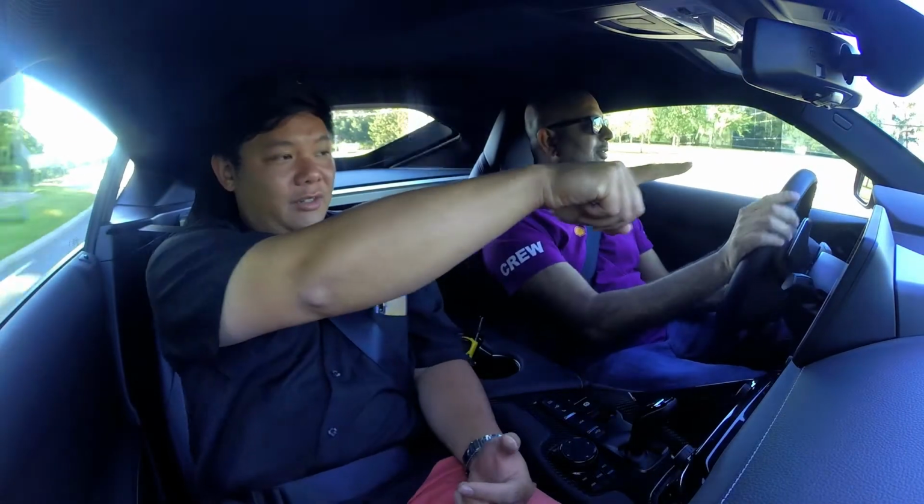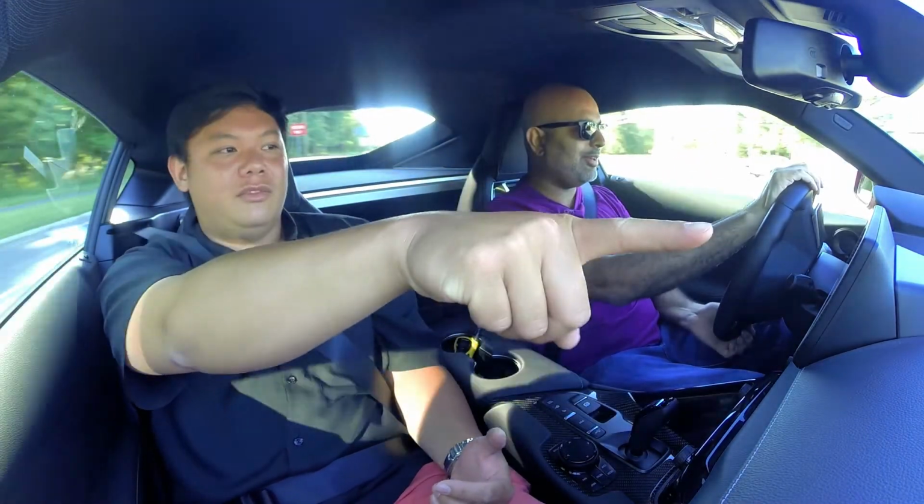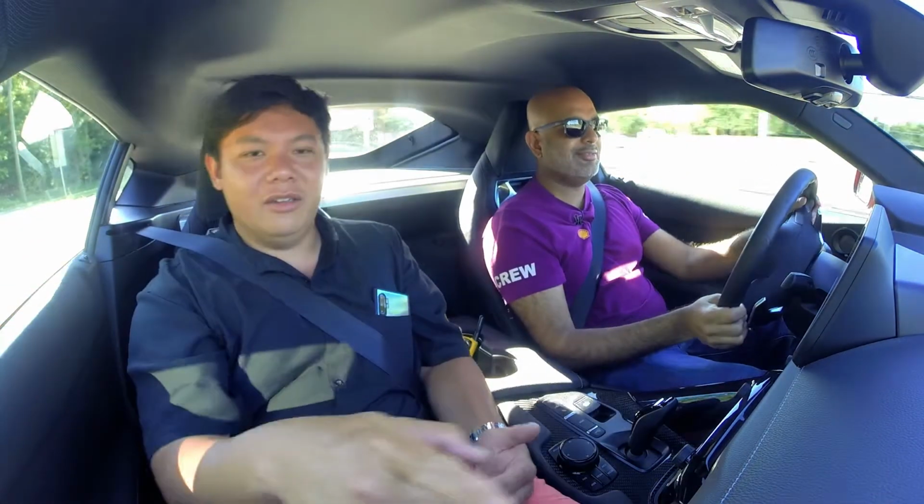Right here. Stay on this road here. Okay, this is the trippiest road I've ever seen. This wasn't here when I was back here.